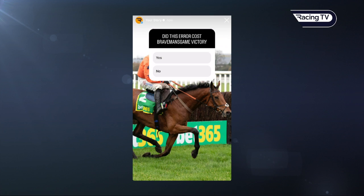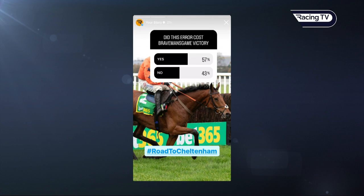We asked you this question: did that final fence error cost Bravemansgame victory? Which way do you think they went? I would have thought surely the majority went yes. Let's see. Just about. Only just. It's almost like a referendum, isn't it? Ask them again now and see what they think. If only we could. Let's have a look.